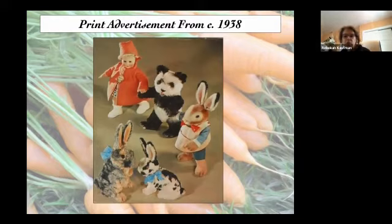But you also see a dressed rabbit. And we'll talk a little bit more about Steiff's dressed rabbit line later in the program. But that was also a big deal in the mid to late 30s. And here are the artificial silk plush rabbits right in the front. So this is what Steiff was interested in people thinking about and buying at the time, and these were relatively available in the line at the time.